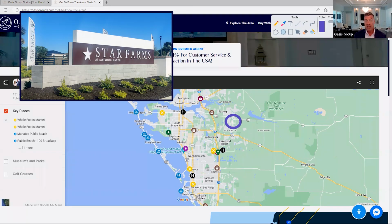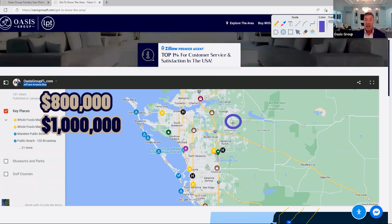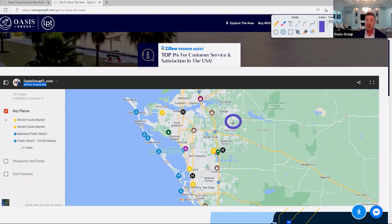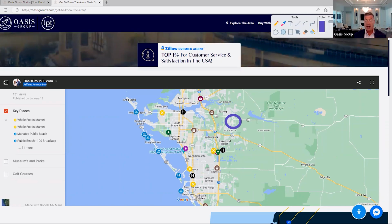Now, Star Farms is really interesting because it's got a wide collection of areas that are going to be covered financially. So you're going to have anywhere between 800,000, a million, 1.5 million, all the way up to $4 or $5 million houses right there. And Star Farms is amazing because you have four different communities, amenity centers that you can take advantage of. And it's going to be absolutely fabulous.